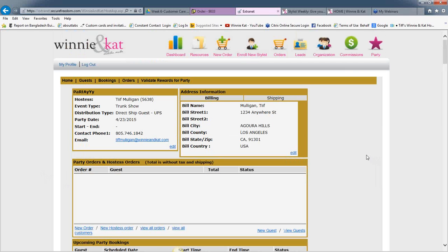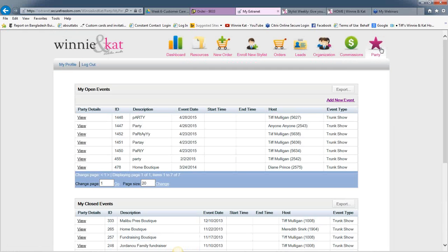And there's your party. Now, at this point, what I'm going to do is I'm going to show you, come back here to party. We're going to go back to the party home screen. Here's the party. If you look, there's party details, ID, description, date, host, and event type. I'm going to come here to my party ID that I just created that I'm highlighting, and the party ID number is 1452. You want to give this to the hostess as well as any guests who can't join you that day or night of the party.